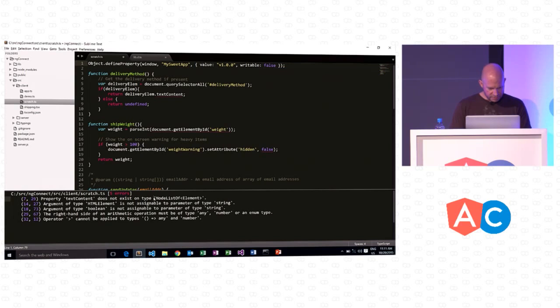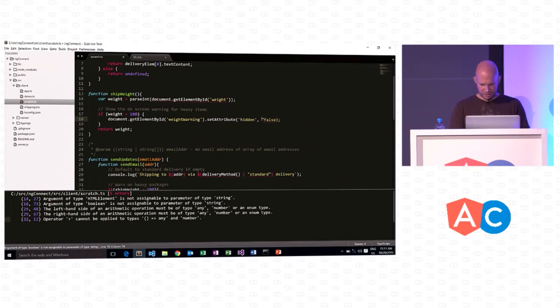That error's gone. The next one, okay. What type is this? When I get tooltips, I can go and look at what the type of a property is. That's a NodeList, because querySelectorAll returns a list. Okay, I need to index into there. That one's gone. Some of these I'm just going to whip through because I've got a lot to show.